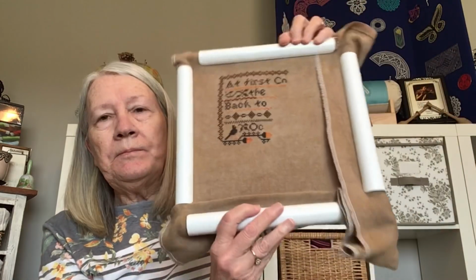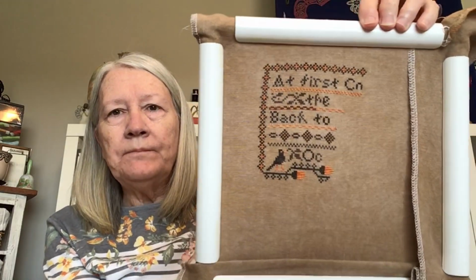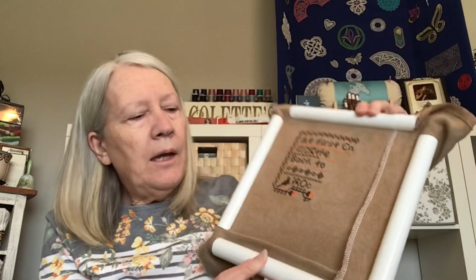Okay, I had a new start this month, and it is a start that has to do with a SAL that's going on, and I'll explain that to you too. Show it to you first. This is At First Cock's Crow. It's Blackbird Design. And the actual piece itself is right here in the Sisters Blackbird book.